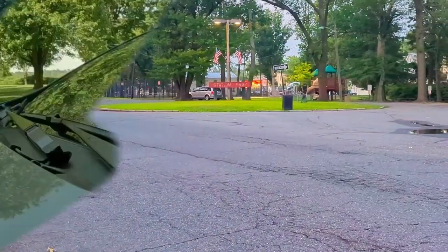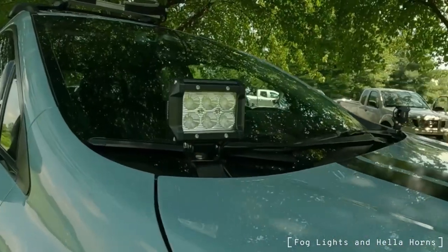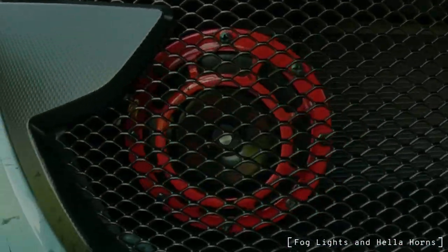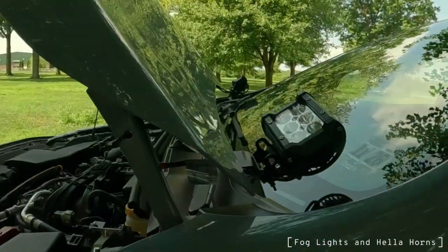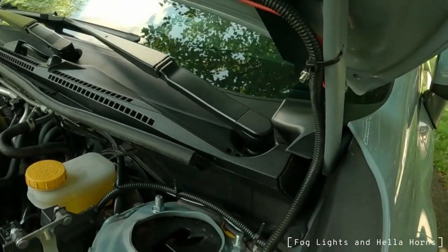Visibility and safety were next on my list. On July 13, 2024, I took on the project of installing new Nilite LED pods and Hella horns. Installing the fog lights was a bit challenging. I wanted to do a good job and ensure cable management was a priority. The setup was straightforward but difficult.